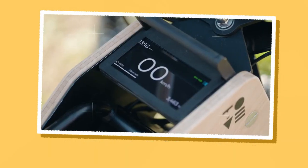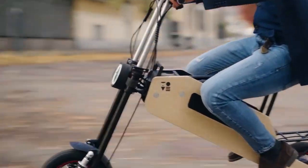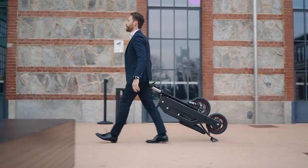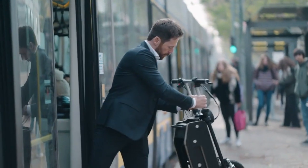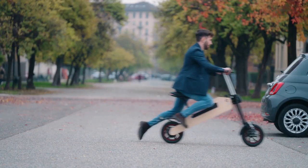Italian startup Tomove has introduced the Tom Electric Foldable Scooter, a compact and portable vehicle that can be folded up in under 7 seconds. The Tom features a unique design that hides most of its scooter parts within its bamboo frame, allowing it to be easily dragged around like carry-on luggage with wheels. This design addresses the issue of bulky electric scooters blocking pathways and sidewalks.